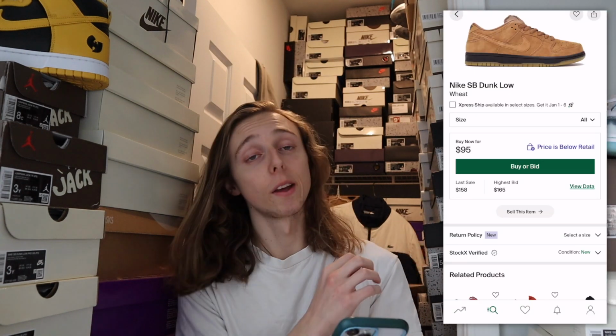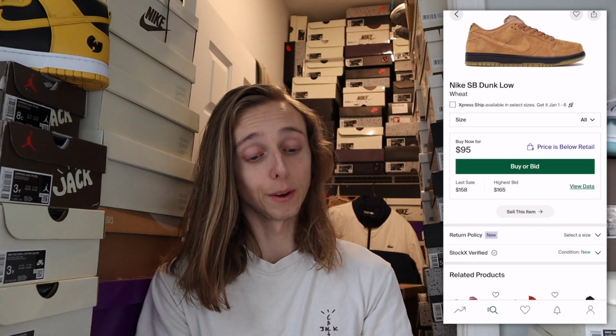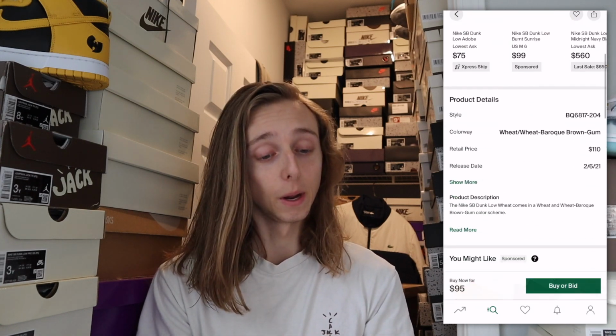So let's continue. As you guys can see on the screen right now, the pair we're getting into is the Wick SB Dunk Low. And if you look at the chart for these, it looks real nice. This is a good setup in my opinion.